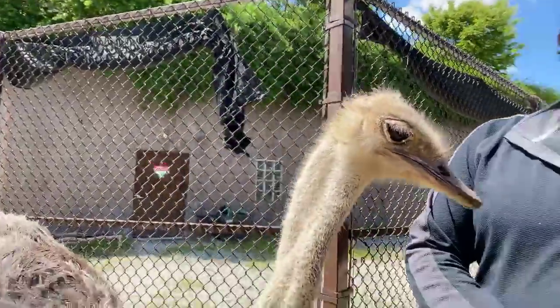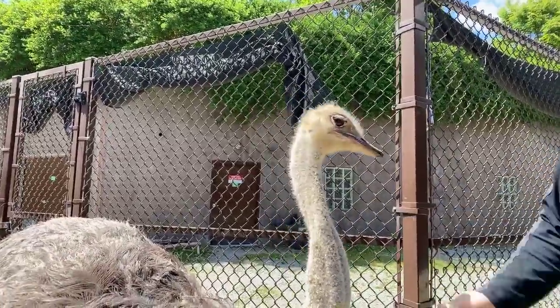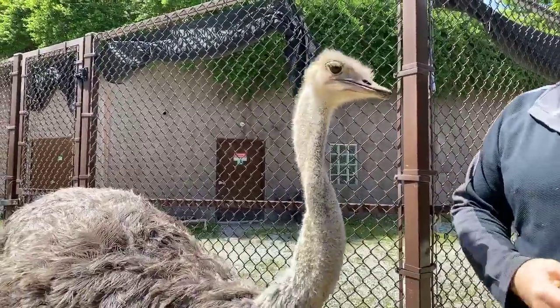Yeah, you ready for them? Okay. Jeremiah asked, how fast can they run? These guys can run up to 43 miles an hour. That's pretty fast.